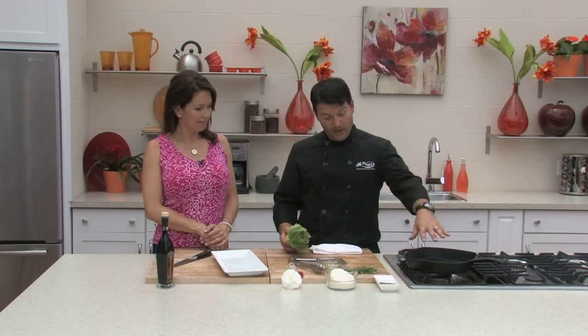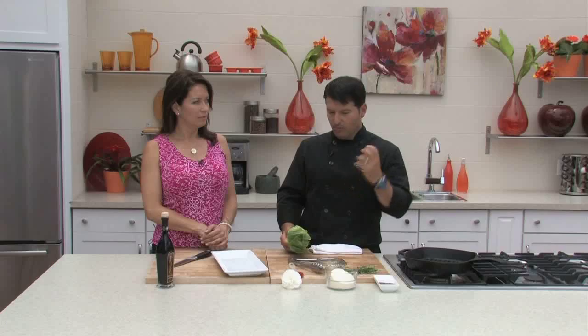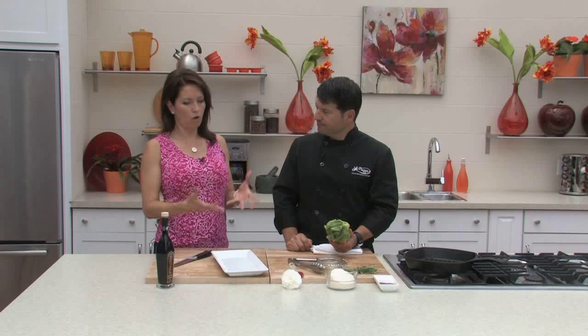You can do it the way I'm doing it here on a grill pan on top of the stove if you don't have access to a barbecue, or you can do it on a barbecue. If you do it on a barbecue, you just have to be careful because the heat is more direct than what this is here. This is radiating heat, so it'll cook it a little bit slowly. On the barbecue, you're going to want to keep it off the direct heat or else it'll burn the leaves too quickly.